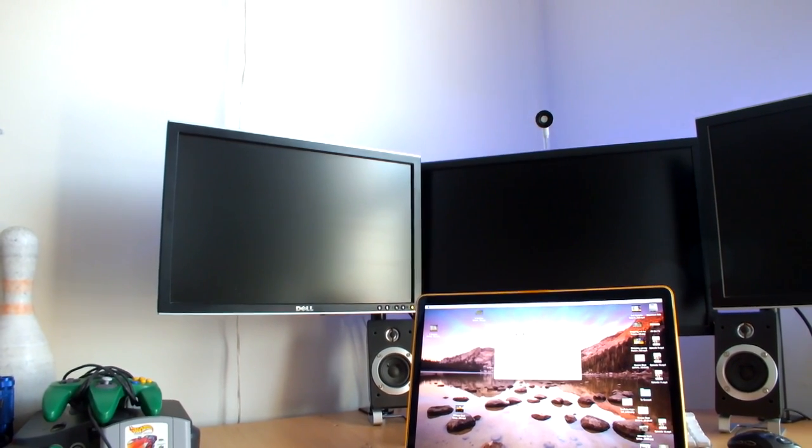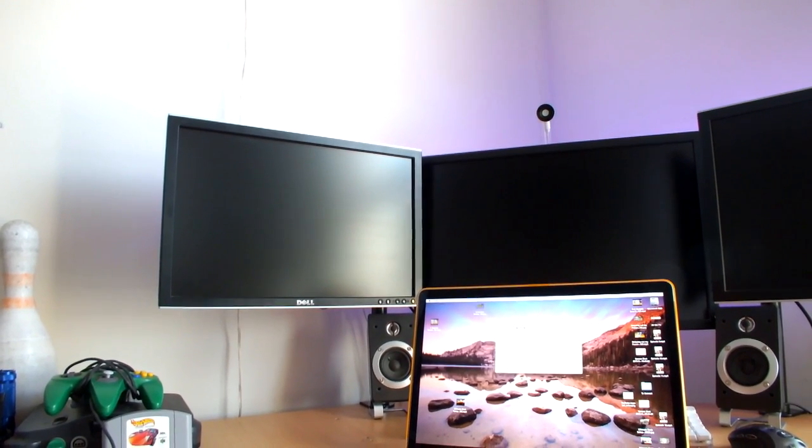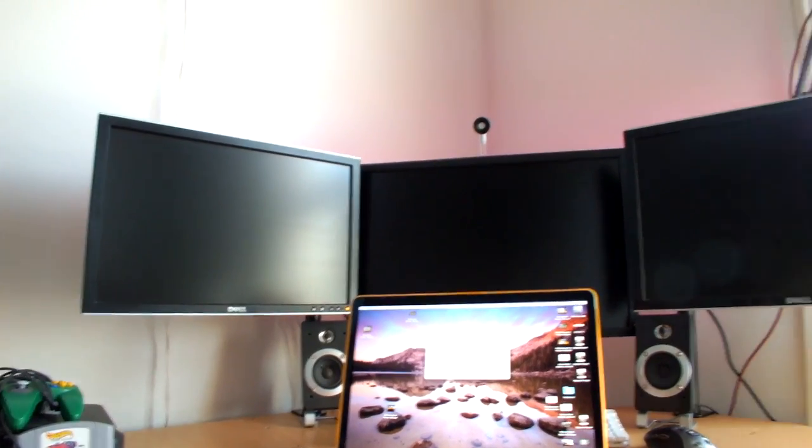It's never been fussy with the triple monitors before or the dual monitors, so I can't imagine it's just started being fussy now. If anything, I'd say the entire graphics card has gone completely messed up. But we'll soon be able to tell because we'll be able to hear my voice talking on the YouTube video. That's what's odd.